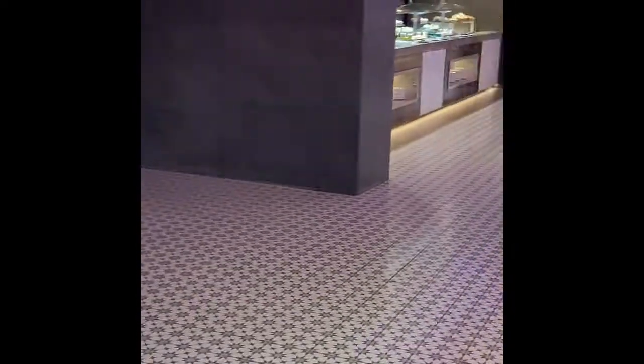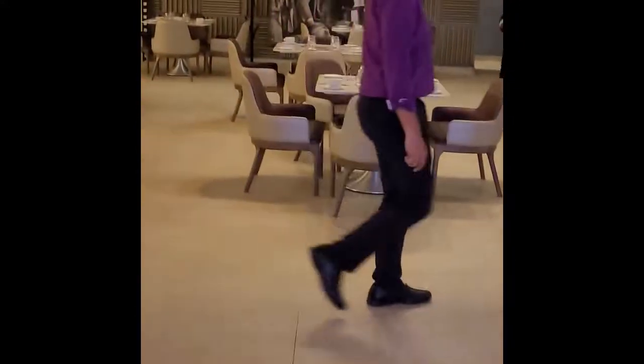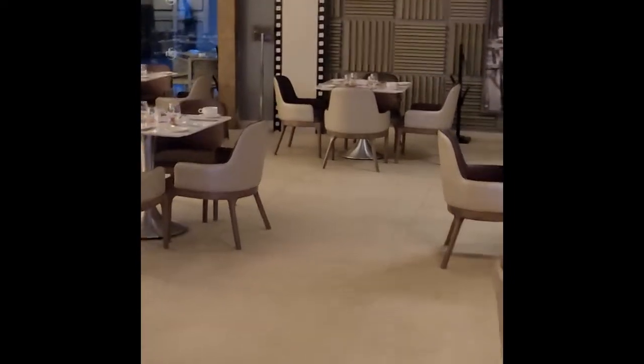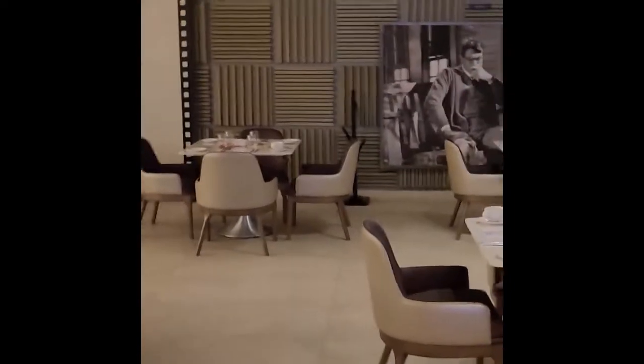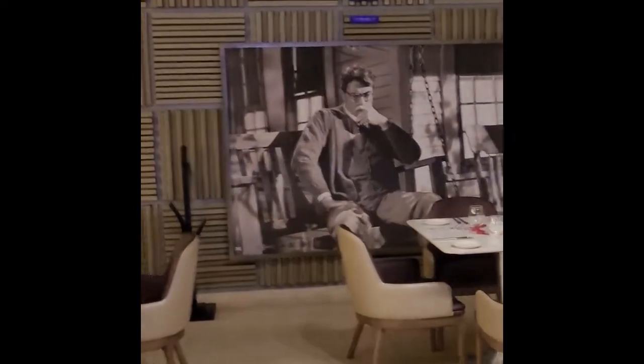So now as we head out of the buffet area, back into the seating area, we're going to have to pause real quick to pay homage to my favorite book and an excellent movie. We have Gregory Peck starring as Atticus Finch, To Kill a Mockingbird.